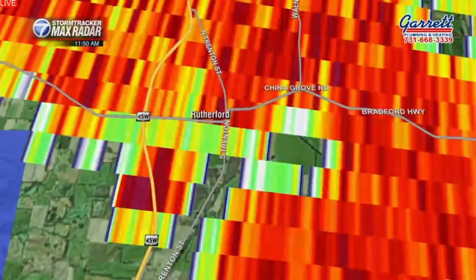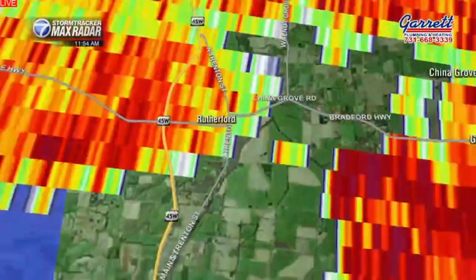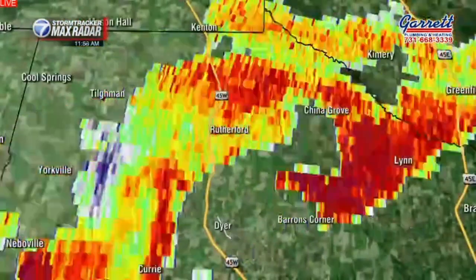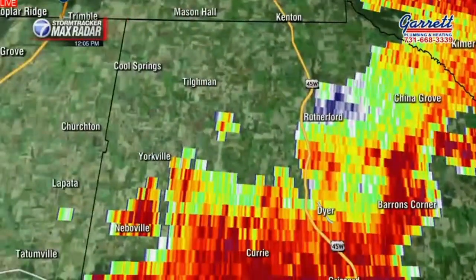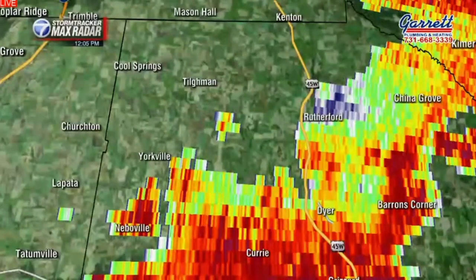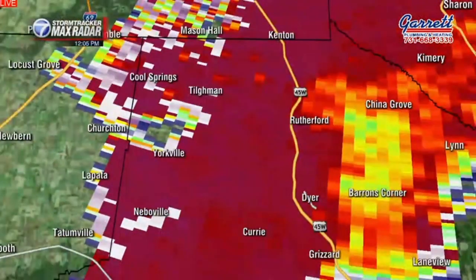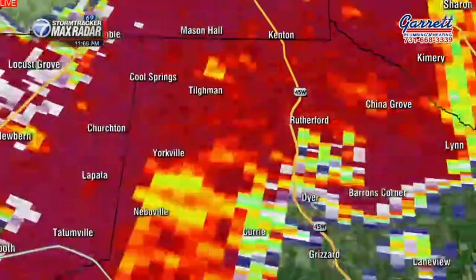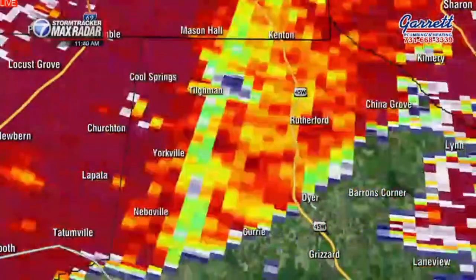Let me go back a couple hours. So it looks like the debris tracker is showing right through just north of Rutherford. See if I can get a different view of that. Give me a second. Change radar images. All right, so we had right through. It's pretty close to Centennial Bank up there. That's right up the street from that.